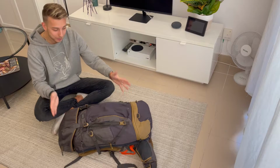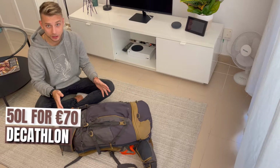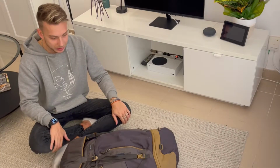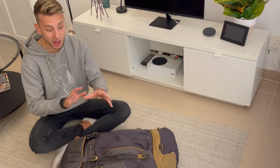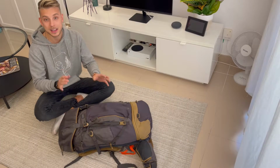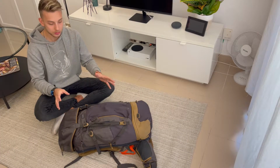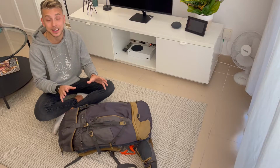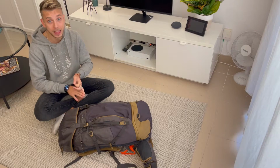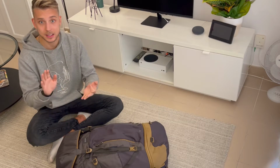This is literally the best backpack I found. It is 50 liters and only 70 euros at Decathlon. I bought it here in Barcelona and it literally saved my life so many times. It has a lot of pockets. We will dive into that in a moment, but I'll briefly explain why this backpack is so good, because you can bring it with you inside the cabin as hand luggage on all international and national flights in Europe, in the United States, in South America.